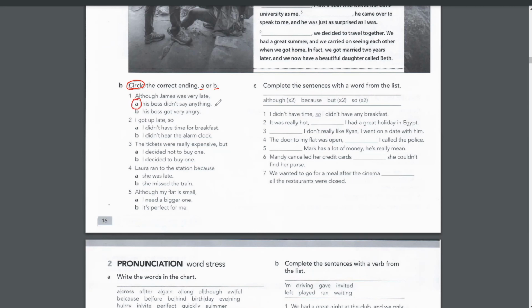His boss didn't say anything. Okay, so although we use for contrasting something, yes. So coming late is something not good, but the boss didn't say anything. So A perfectly makes sense.